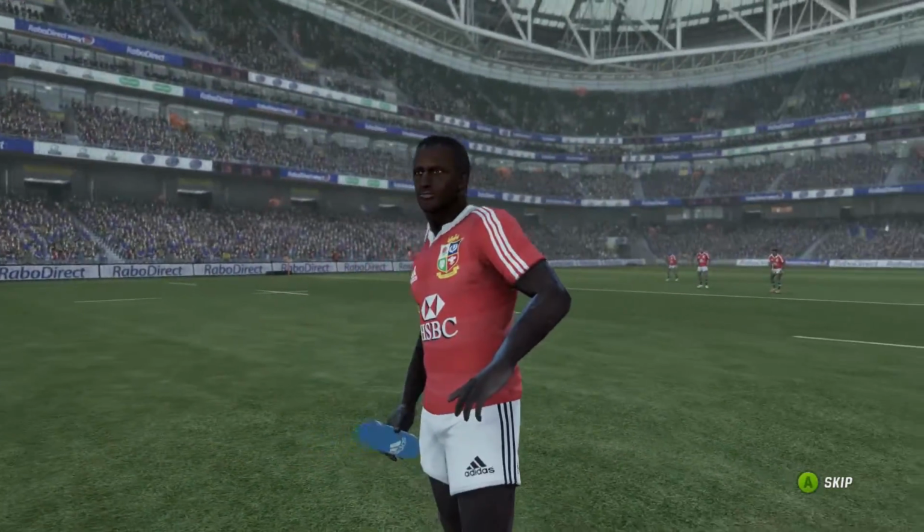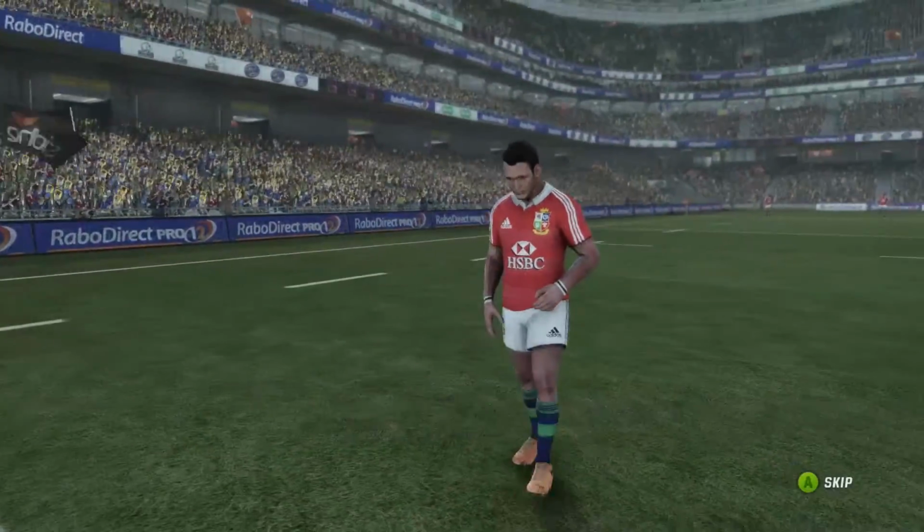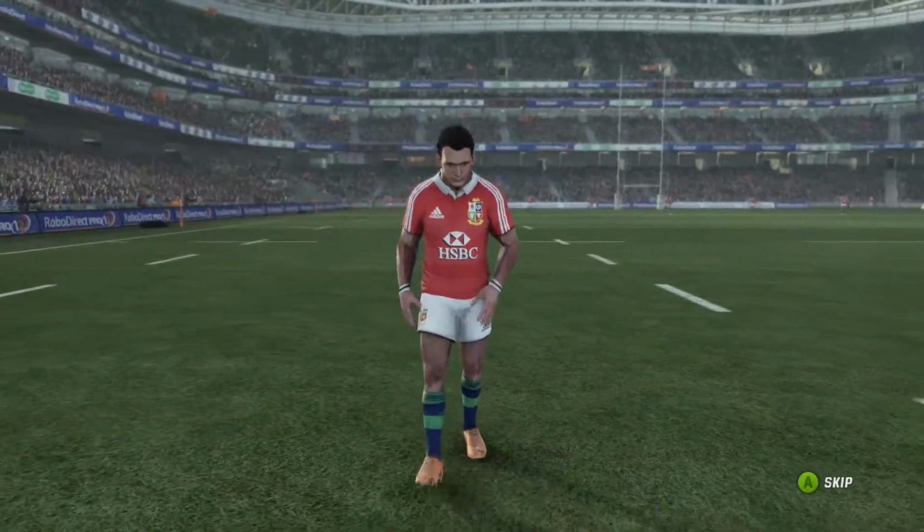This game has had it all. An absolute nail-biter. How long is left on the clock? That is the big one if the Guardians can get another try.